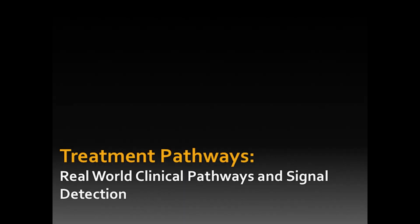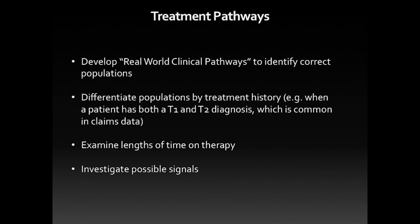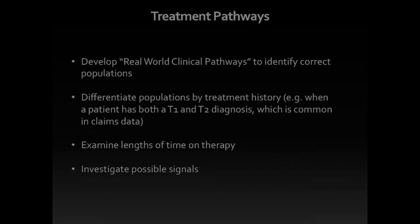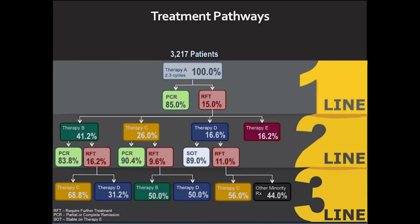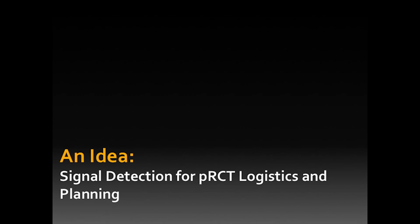Next step, and I'm going to go through these real quick, I think I have 2 or 3 slides left, is treatment pathways. We use these to identify populations, differentiate populations, look at lengths of time on therapy, and investigate possible signals. This is important because understanding these treatment pathways, and this is a very high-level example, we could also understand the length of time on these therapies and also what's going on behind the scenes, right? Are they having any adverse events? Are they taking any other medications? What's going on?